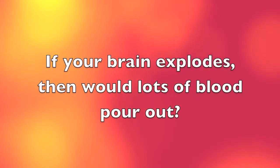If your brain explodes, then would lots of blood pour out? Well, your brain is an organ in your body, like any other organ. And so it uses the blood pumped by your heart to get oxygen and other nutrients so that it can function. So, yes, you have arteries and veins going to and from your brain to bring blood and take blood away. So yes, if your brain were to explode or if you were to have a really terrible accident, there is blood going around your brain, and so yes, blood would pour out.